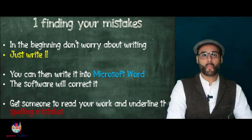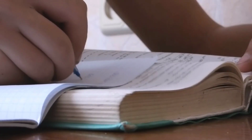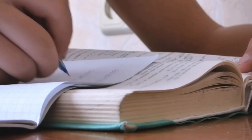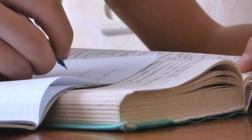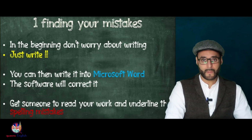So rule number one, in the beginning, don't worry about how you spell. Just learn to write. When you first learned to speak, you just spoke. You weren't worried so much about grammar, and your grammar came slowly as you perfected your nouns and verbs, and then your grammar patterns fell into place. Likewise, when you write, just write. Whether you make mistakes, whether you don't know how to spell a word, just keep writing.